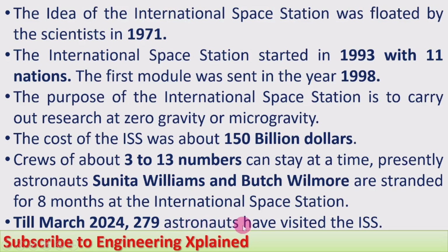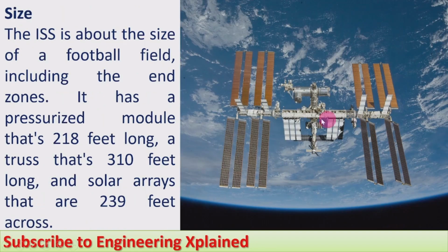About 279 astronauts from different countries have visited the International Space Station to carry out different types of research work. The size of the International Space Station is about the size of a football field, including the end zones. It has a pressurized module that is 218 feet long.